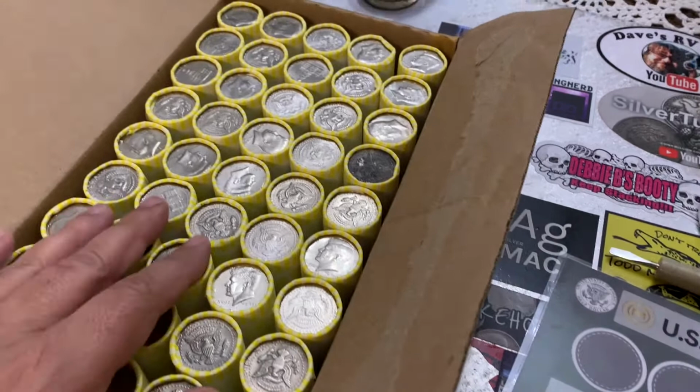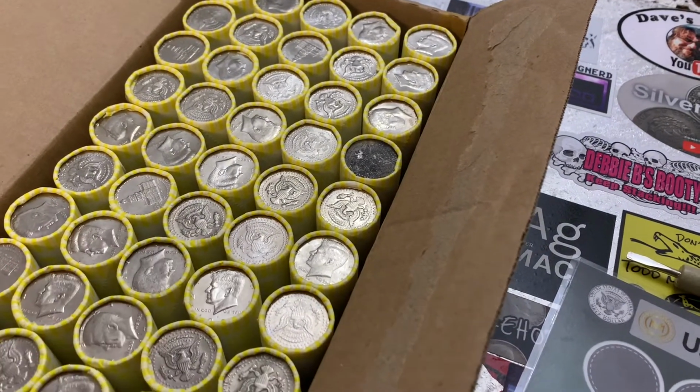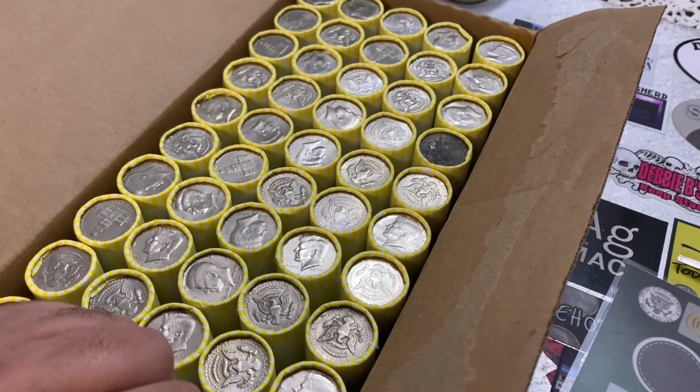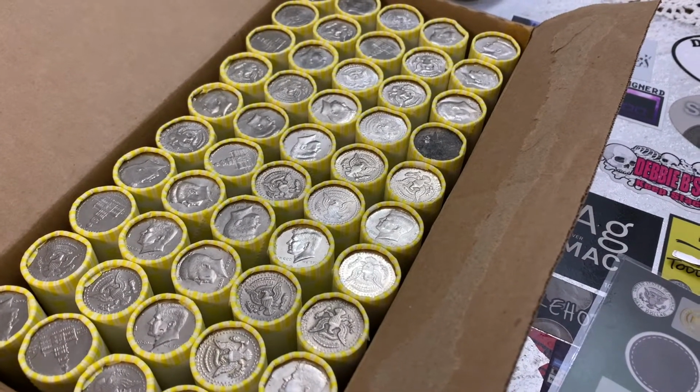So, for right now, we're going to be doing some coin roll hunting. I'll bring you back as soon as I find something. Hopefully I'll find some silver still in circulation.